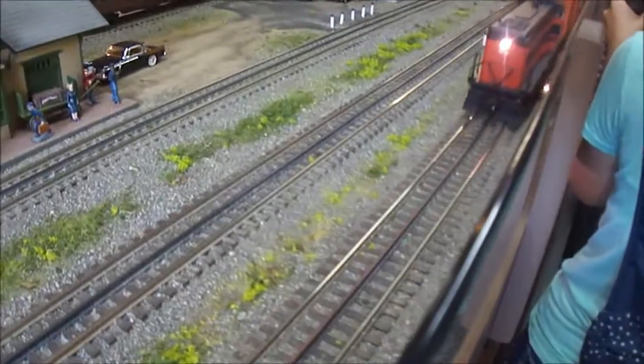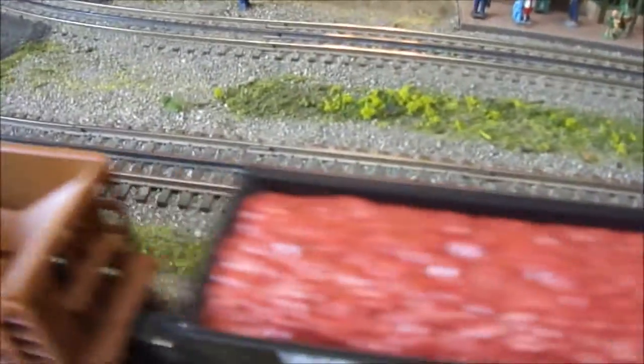Wow. This is really neat. I like this a lot. What is this? I guess that's about it. That is pretty cool. The train's running now. Down the track, down the track. That is pretty cool.